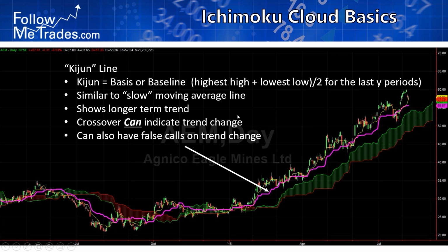It can indicate a trend change, right? And you can see a lot of people key off of crossovers, right? So the yellow line, when it crosses over the slow line, that can indicate at least a short-term trend change. So those are 2 elements.